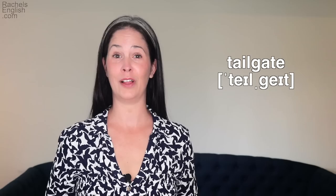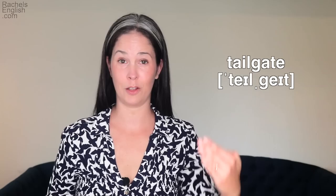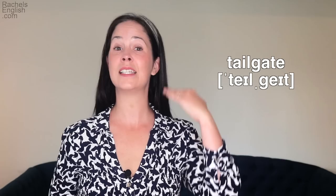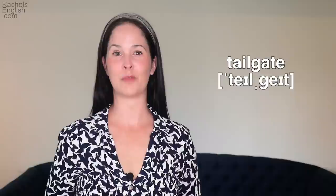But when driving, to tailgate means to follow the person ahead of you really closely, too closely. When I'm driving, I hate being tailgated. Here, I thought David was driving too closely to the car in front, so I told him not to tailgate that guy. Hun, don't tailgate that guy. Compound word, first syllable stress, tailgate. Say that with me. Tailgate.